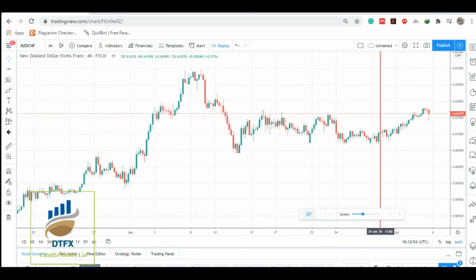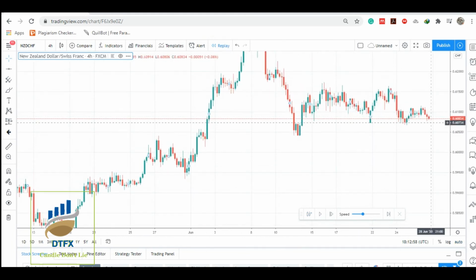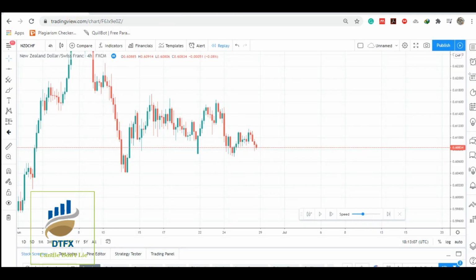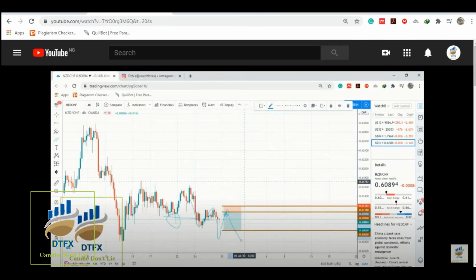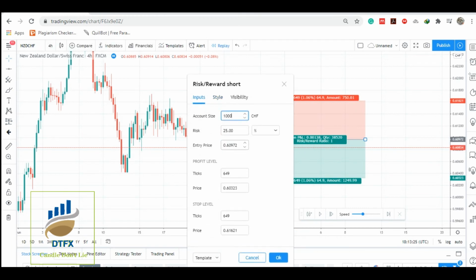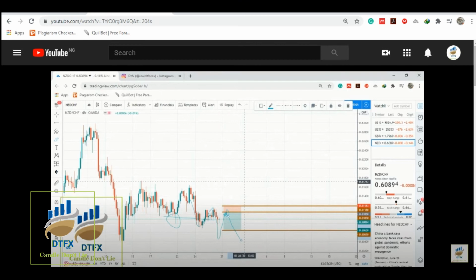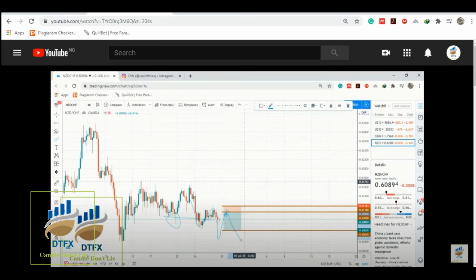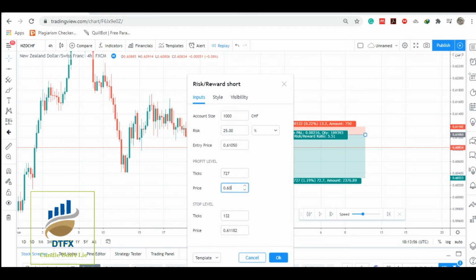Okay, I'm going to play the 29th, which is this, I believe. Yes, exactly how it is. So our entry is 0.61050. 61050. And our stop loss 61182. Our profit is 60650.